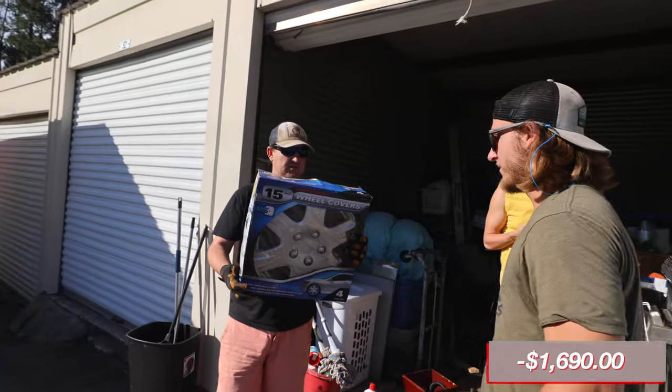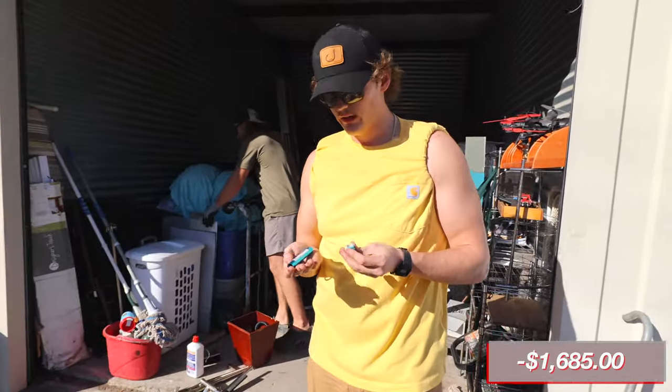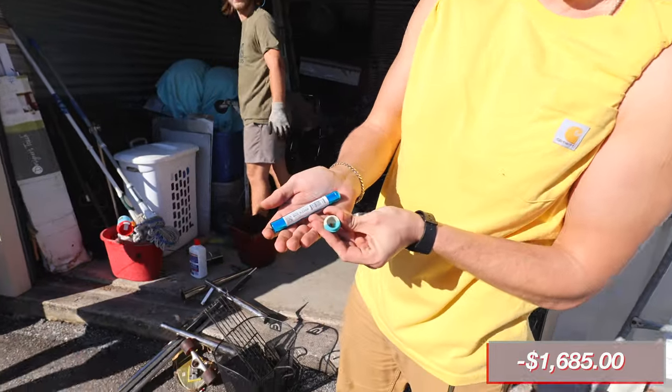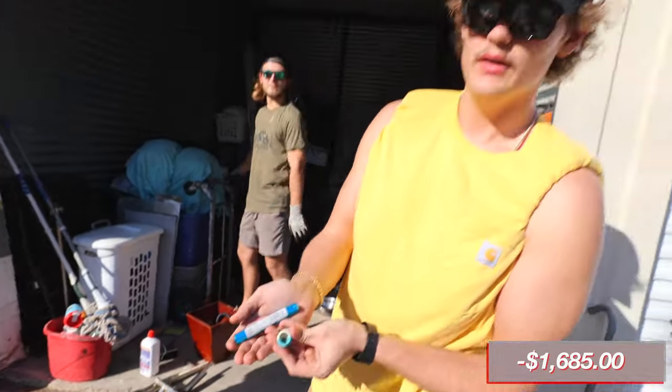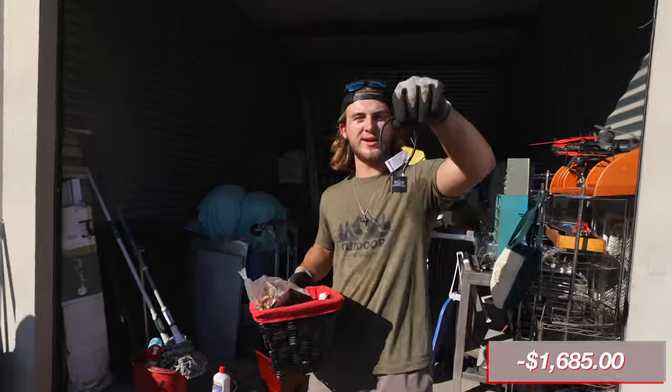Brand new set of hubcaps. I don't know, maybe $5, $10? I'm a bit surprised because this was a military man, but I keep finding some stuff like this, and if you know what this is, you know a military man ain't gonna be messing with it. That is a Palmetto Armory gun lock.